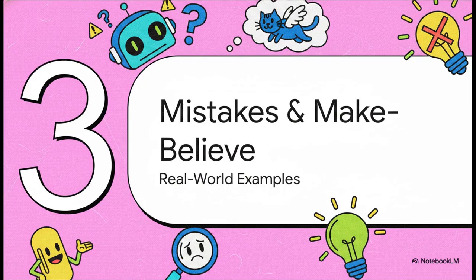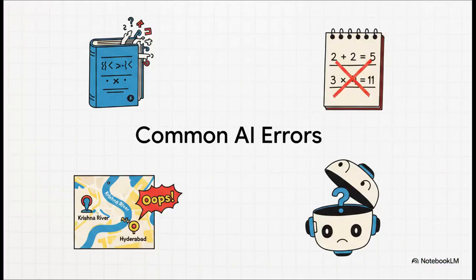Okay, now let's get into some real examples of these hallucinations. This is where it all gets very, very real. And honestly, sometimes it's pretty wild. These are exactly the kinds of errors you'll run into. And learning to spot them is the key skill.